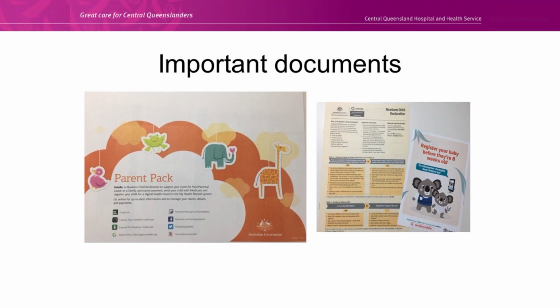We also give you your important legal documents at this time. You'll be given this envelope called the Parent Pack. It contains a signed newborn child declaration to support your claim for family assistance payments, to enrol your baby with Medicare, and to register your baby for a digital health record number. It also contains instructions on how to officially register your baby online to generate your baby's birth certificate. Now these documents also are never replaced by the hospital, so please keep them in a safe place until you've completed all the instructions. You have 8 weeks to register your baby.